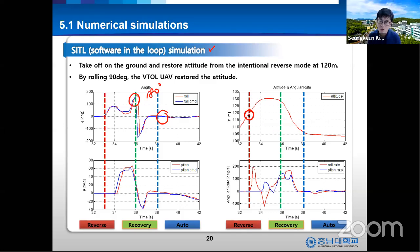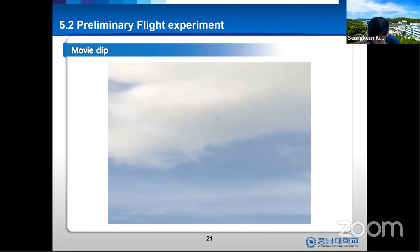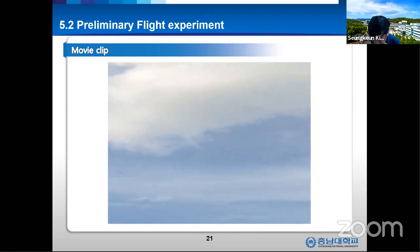As you can see here, it goes up, and then the altitude stabilizes here. And this graph shows the roll rate and pitch rate are stabilized as well. So this is just a simulation, and let's move on to the real experiment.